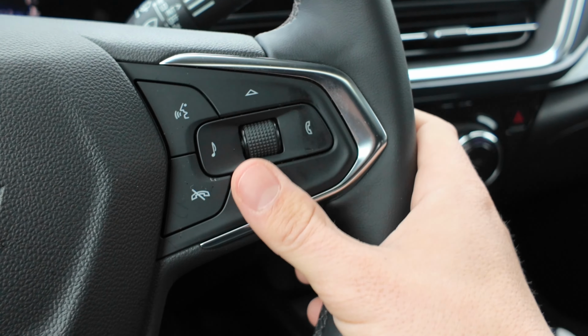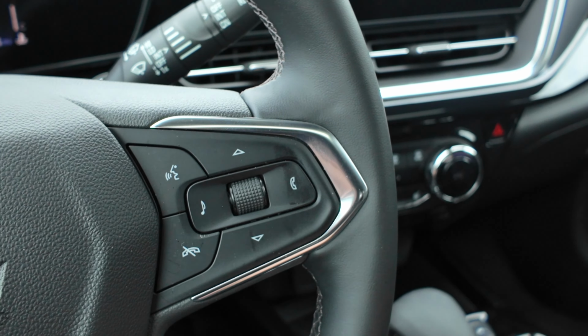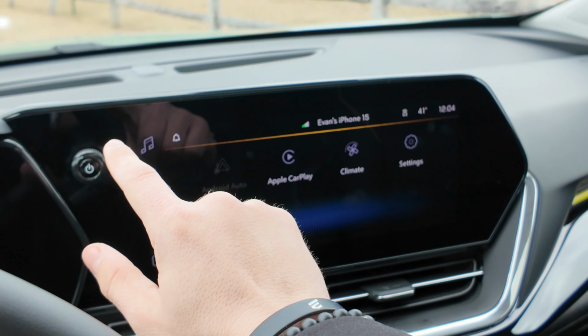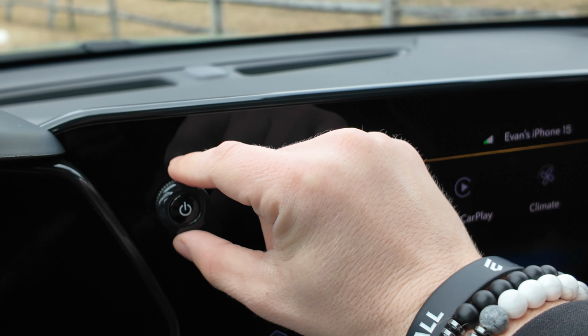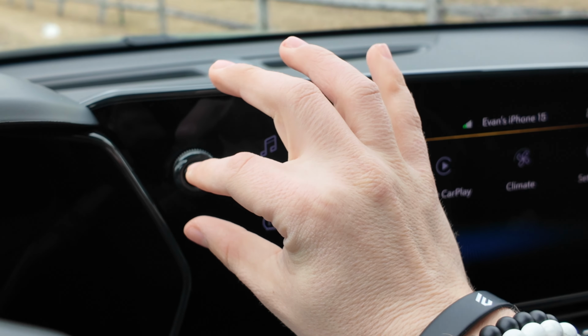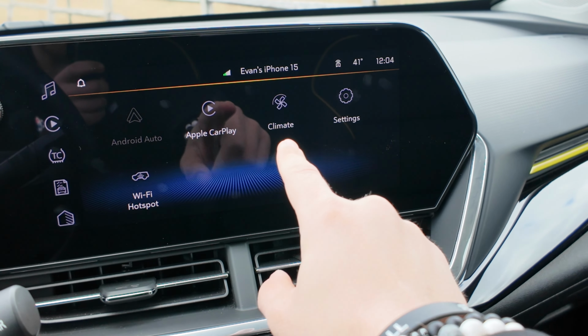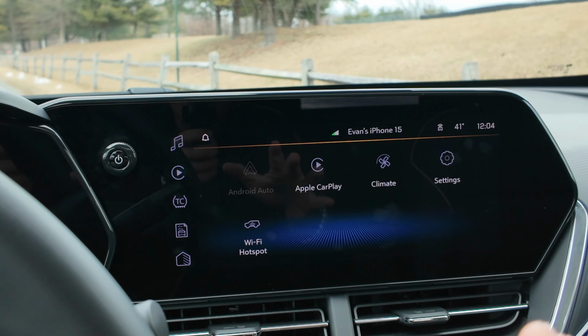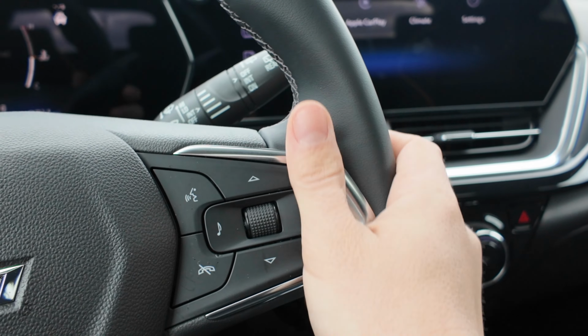I would much rather have these be my volume controls and next songs. Because if I want to change my music or change the volume, I have to reach all the way over here to this tiny little knob right here, which is pretty distracting. It takes your hands off the steering wheel, or if you're using Apple CarPlay, you're fiddling around with the touchscreen instead of looking at the road. Honestly, I wish they would switch these buttons up.